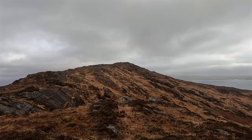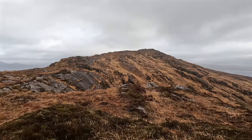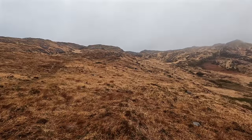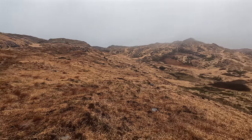Came down there. It is very easy going, a bit wet, but it is very well marked out with the yellow markers, and there's a fairly obvious path on the way down it as well. It just makes the whole navigation so much easier. Yeah, I'm liking it.